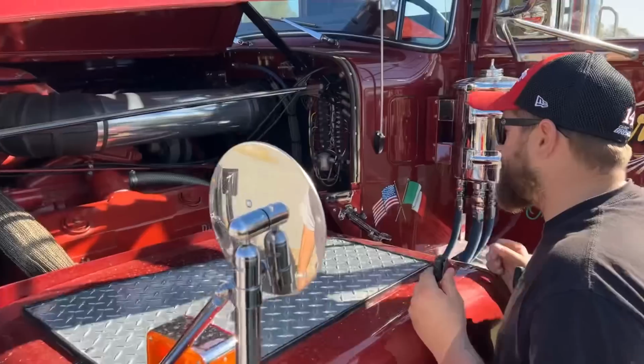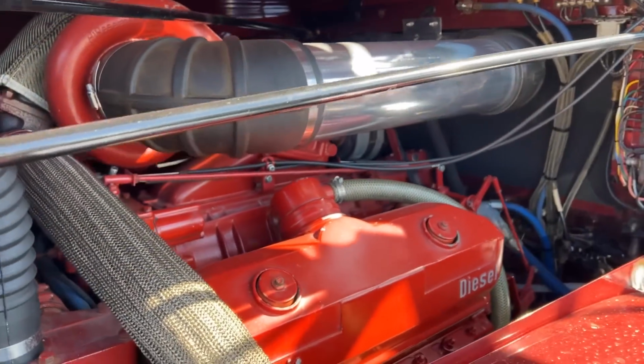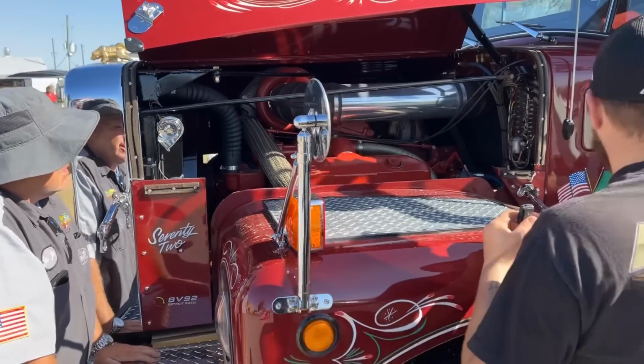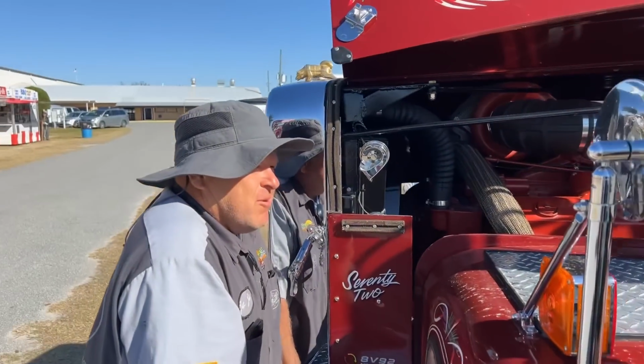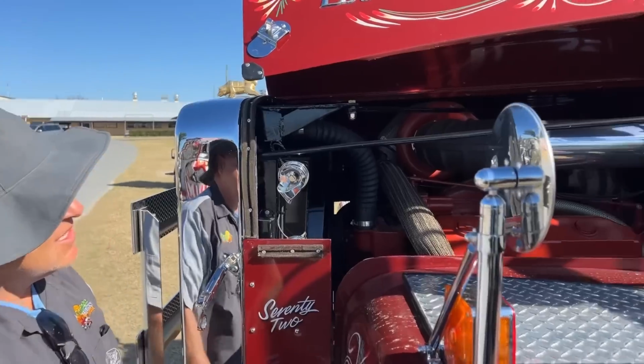There you go, all red. It's nice. Should be silver, but we wanted a red motor. Guess when you do it, that's what you get, what you want. Yep, that's exactly right. Do it how you like, not what everybody else likes. Make it yours.